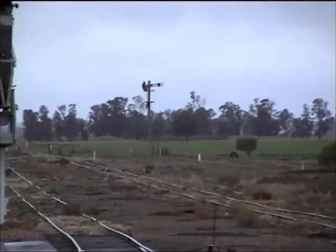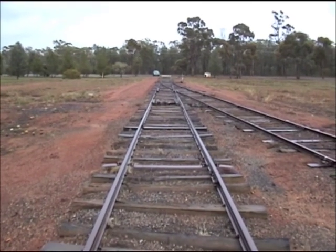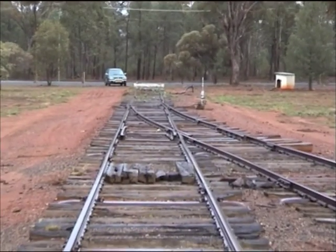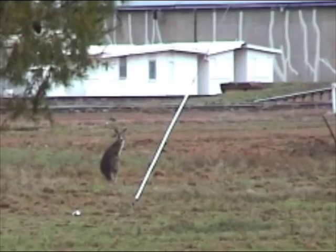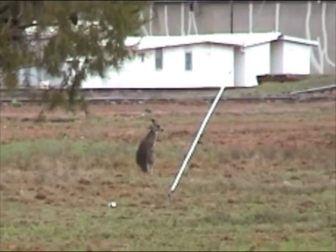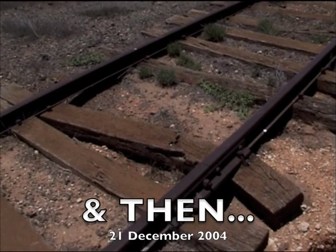This video shows three time periods: midwinter, July 2004, when the line was still open though no trains were running; December 2004, when I filmed a train loading wheat at the Lake Cowal silo; and January 2009, when I photographed the derelict line at the West Wyalong junction and the Lake Cowal silo.